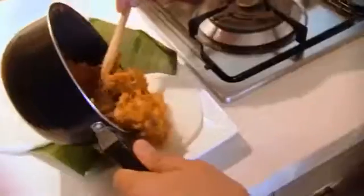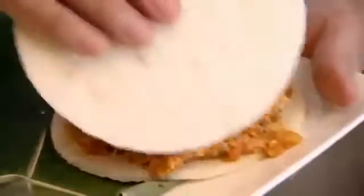What we got here is chicken and a bit of onion and tomatoes in the sauce. And this is a traditional sauce from Colombia that is called ají. And it's tomatoes, onion, a bit of lime or lemon, and a pinch of salt. I love this. Australia needs this.